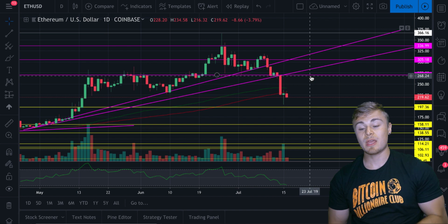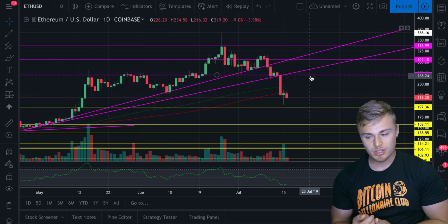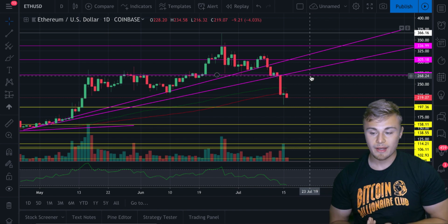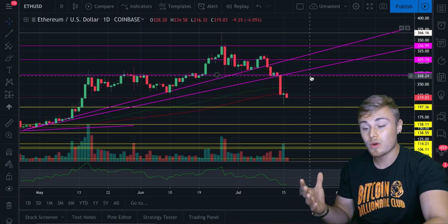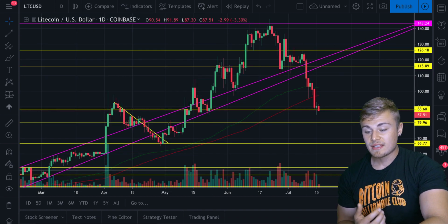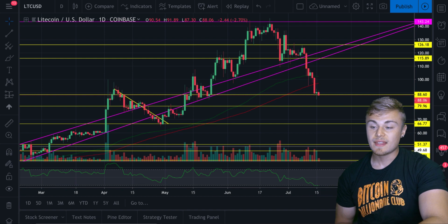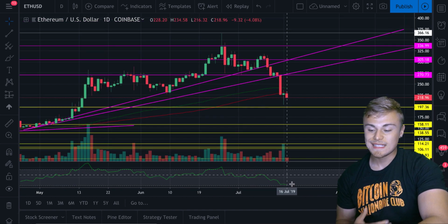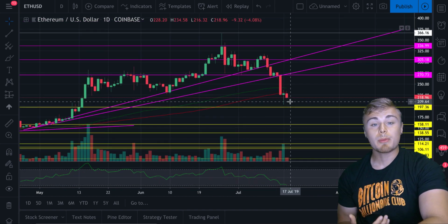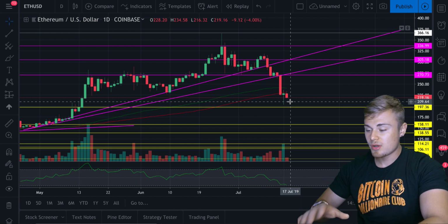If you guys don't have the patience to be watching charts every single day, then you may want to consider just a long-term holding. Markets are oversold right now. This is the best time to be buying if you want to make a great play long term. So look at Litecoin, the fact that it is nearing oversold. There it is. And the fact that Ethereum is also nearing oversold are great opportunities to just buy in long term and just hold. Put it in a ledger.